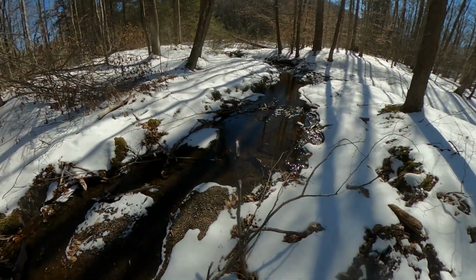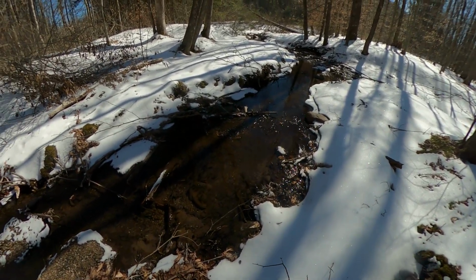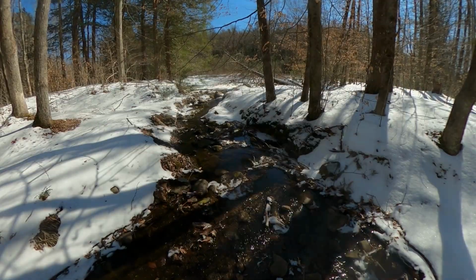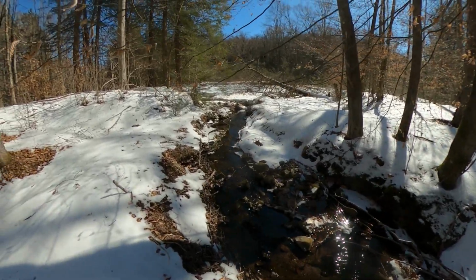So we haven't had much snow. There's not a whole lot of snowpack here. It's not going to be a spring with lots of water unless we get some rain. All these rocks I brought in through the stream just to add cover and more habitat for the trout.